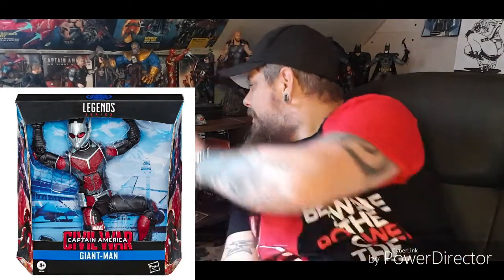Then we'll get Captain America Civil War Ant-Man. Obviously he's a much bigger figure. I think it's just a re-release of this Build-A-Figure from the Civil War run. I've only got two pieces, an arm and the head. So maybe I'll pick that up because I'm not going to be able to go backwards and complete runs. It gets really expensive, so that's cool for me. If you've already bought the Build-A-Figure, then maybe it's not so good for you.